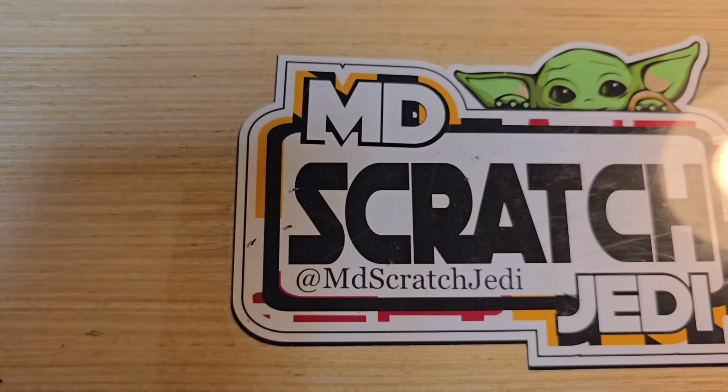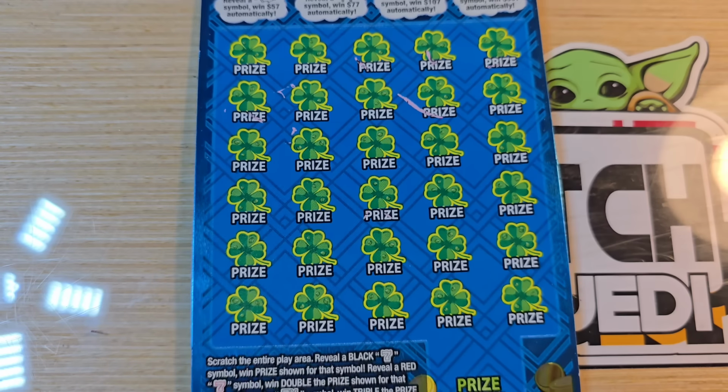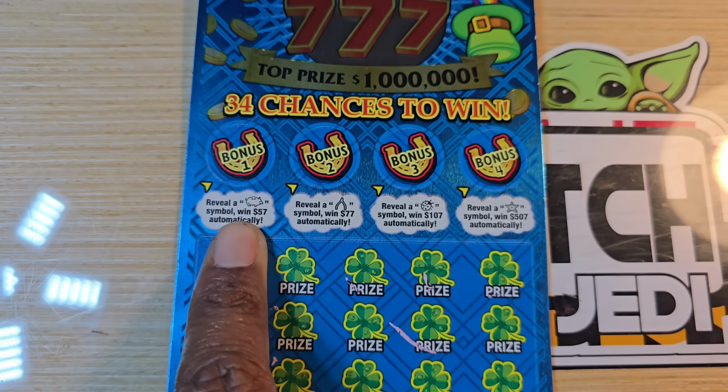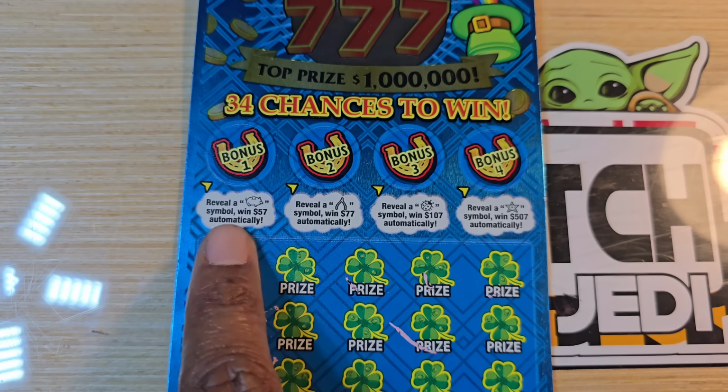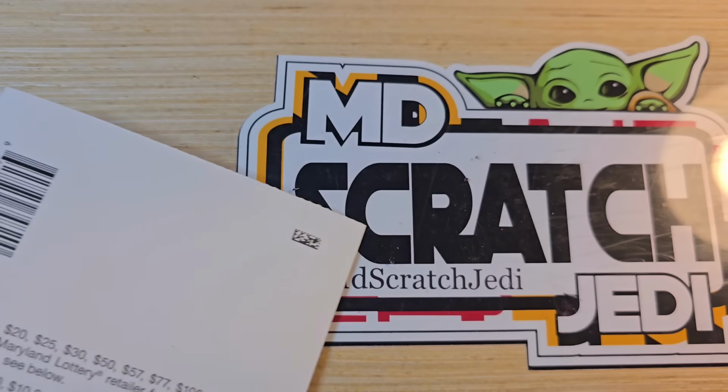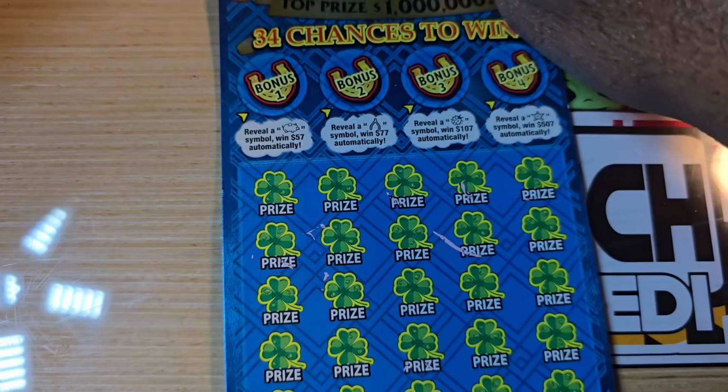Okay, finally we have the $20 version. And it does fit all in frame. Top of this one, we got bacon. Is that bacon? I think that's a piggy bank, but it looks more like a rat with a hat on its back. But yeah, $57, wishbone for $77, a ladybug for $107, and a star for $507. Same thing, multipliers 3, 5, 7, or else 7 symbols. Odds on these are 1 in 3.10.